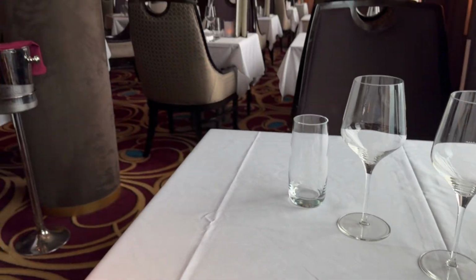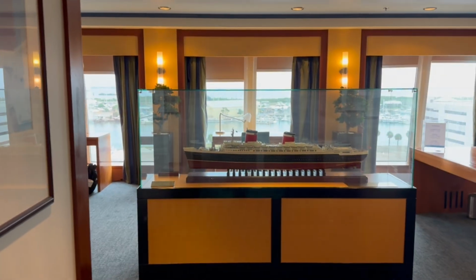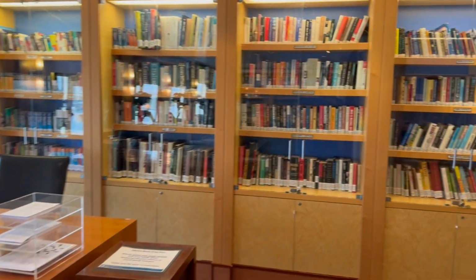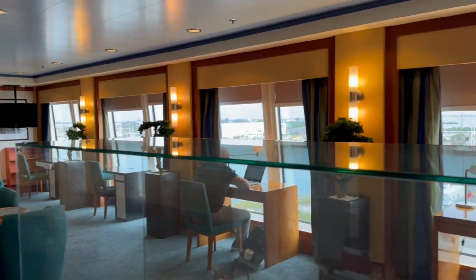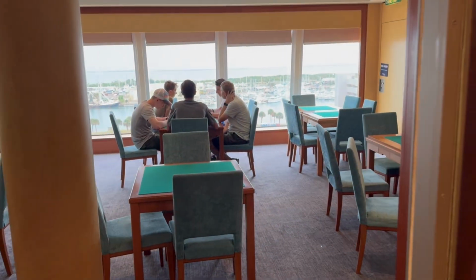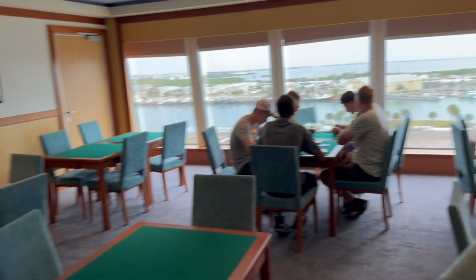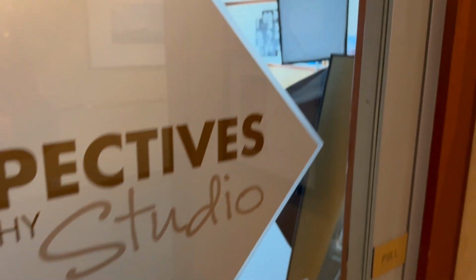On deck 12, you will find the library with a scale-sized model of the SS United States. There are scheduled times where you can check out a book or books and use them while on your cruise. Next to here is a game room with a number of board-type games and puzzles to keep you busy if so inclined. Next to the game room is Perspective Studio, where a private photo session can be booked.